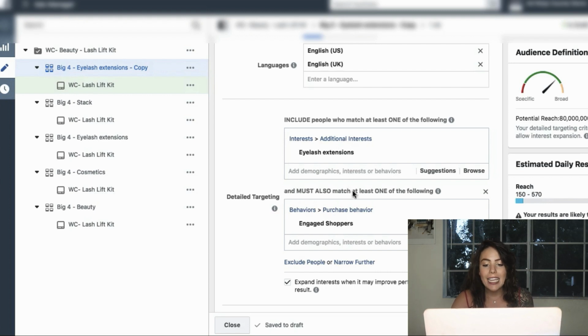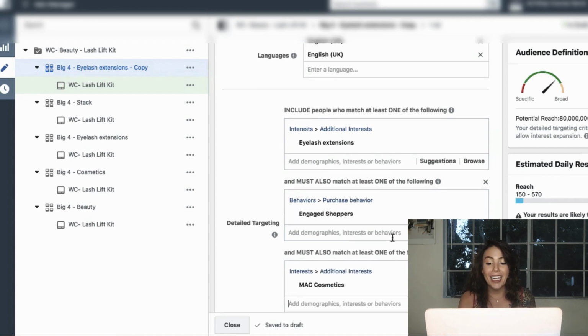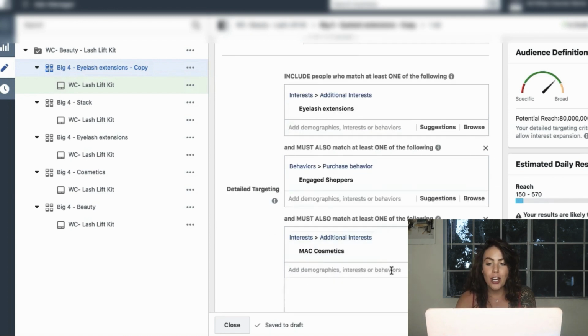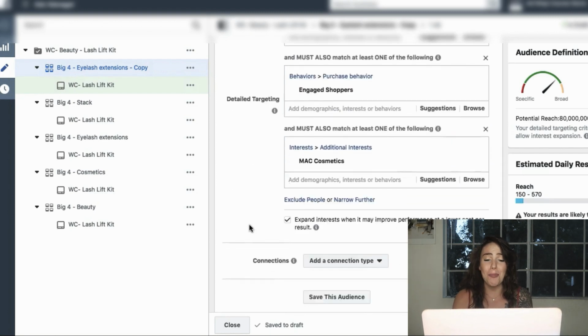So we could just add in one more narrower to make this a little bit more detailed. They must be interested in eyelash extensions, they must be engaged shoppers, and then also interested in MAC cosmetics. We could continue to narrow because again, this is still reaching so many people because makeup is such a popular niche to be in.